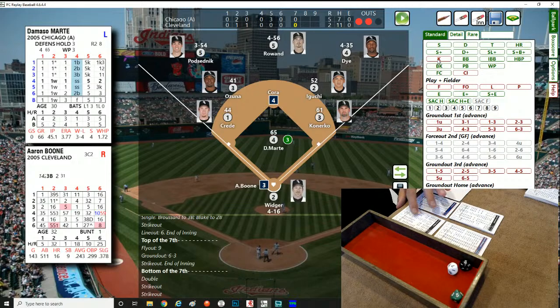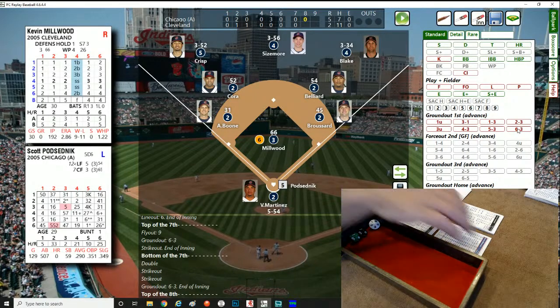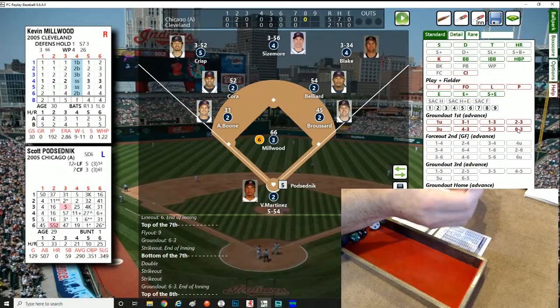975. Can he get the job done? He does. That's a ground ball to short. 6-3 on the putout. And the side retired. We go to the 8th. Millwood will finally be tired. We have lefty, righty, switch hitter, righty.